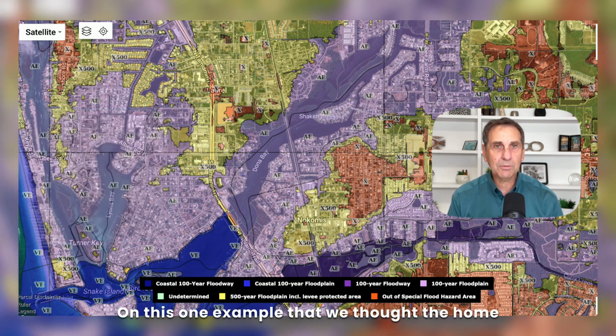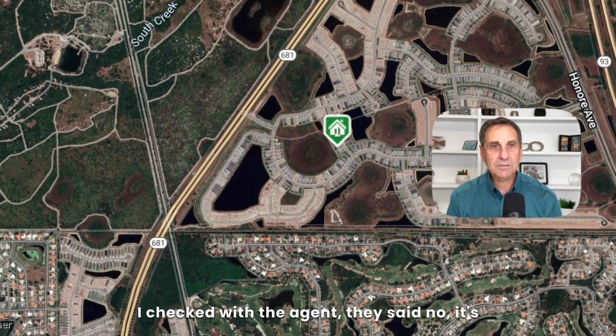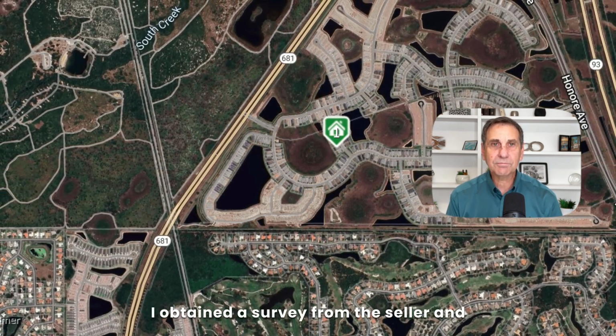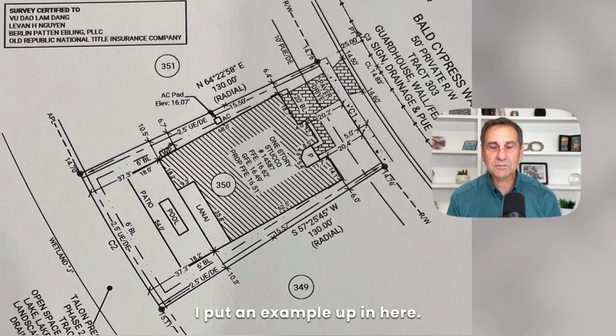On this one example that we thought the home came up in Talon Preserve as flood zone, I checked with the agent. They said, no, it's not in the flood zone, no flood insurance required. I obtained a survey from the seller, and sure enough, it shows the finished floor elevation at 16.62. The garage finished floor at 16.49. I put an example up in here.